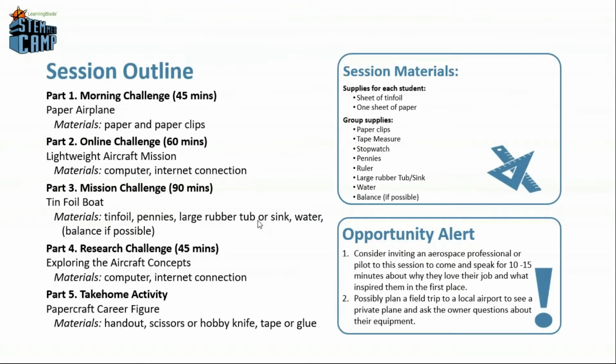And here we've got a sample of the session outline. This one here is where you would break it up into the 5 steps. The first part would be something you might do in the morning. We estimate it takes about 45 minutes. Basically, in that one, you're building model airplanes, and then you're measuring how far they go, how much weight they would carry, so that you can graph that and see whose airplanes did better in certain categories.